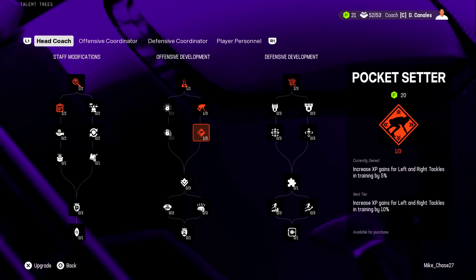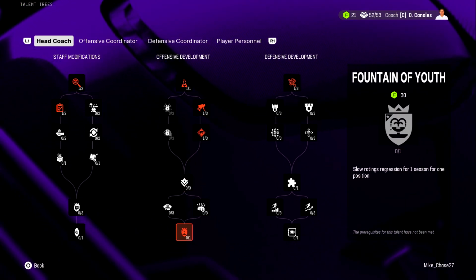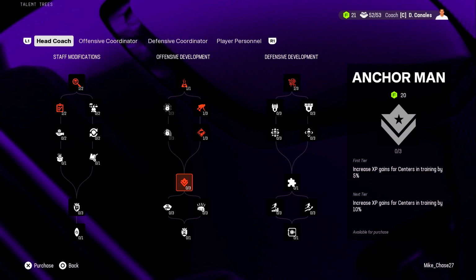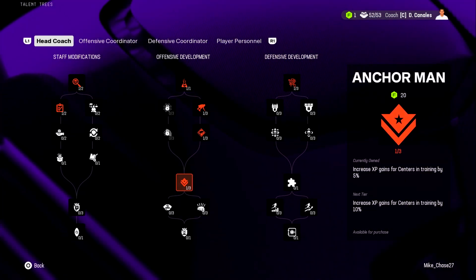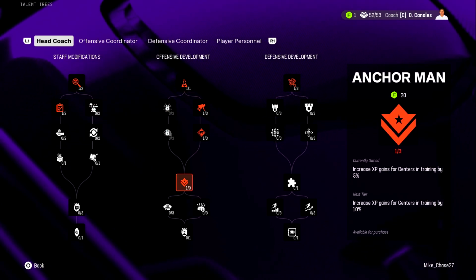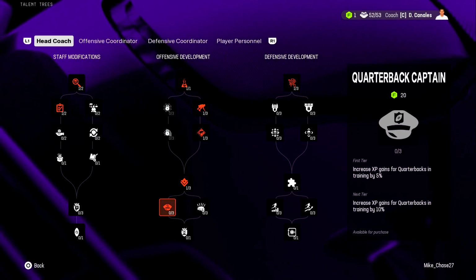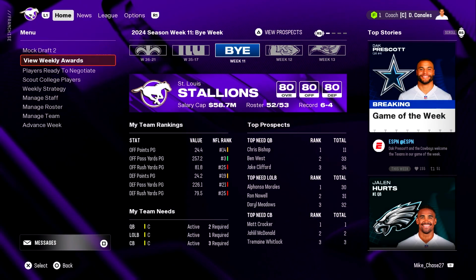We have 21 points to spend, and I'm not sure where to go right now, but I do want to get Quarterback Captain at least before this season's out. So we're going to have to go with Anchorman. That'll give some upgrades, so 5% XP gain for our center. And then we can get Quarterback Captain next time we do an upgrade.